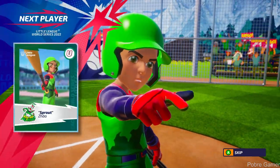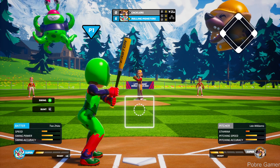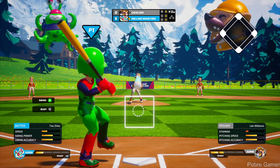And what was that, folks? Just left the trailing ball team. Ball flies in over the wall, bases loaded, grand slam. Oh, what a sight to behold.